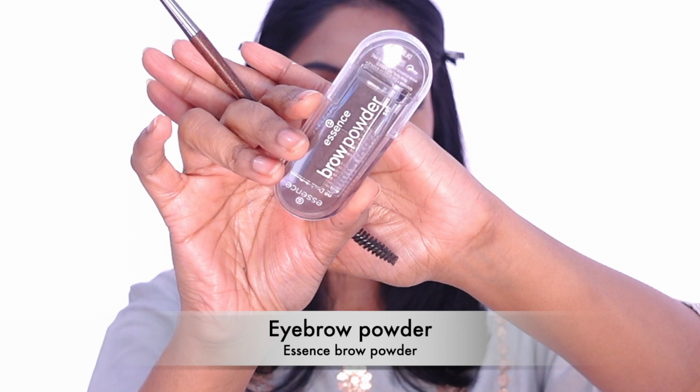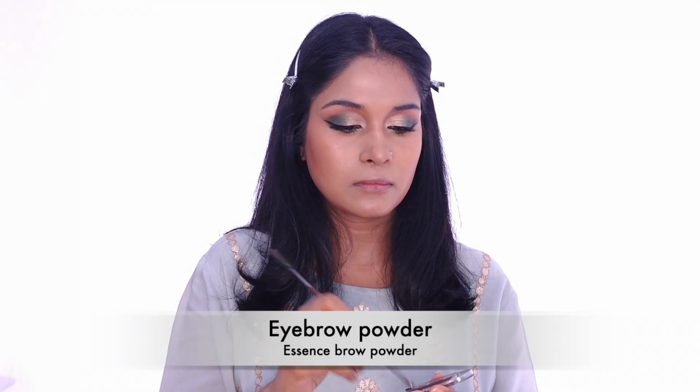For my eyebrows, I'm using the Essence Brow Powder in the shade Deep and Dark. I'll begin by mixing the two shades together and applying it first at the center of my brow. From there, I will swipe it towards the outer corner, blending it well. Next, I'll mix the shades again, this time taking more of the lighter shade and applying it from the center to the inner corner of my brow.